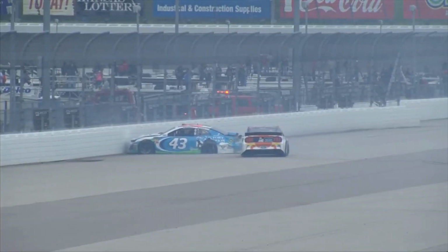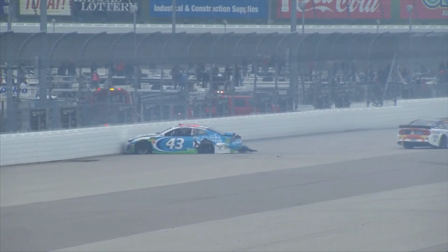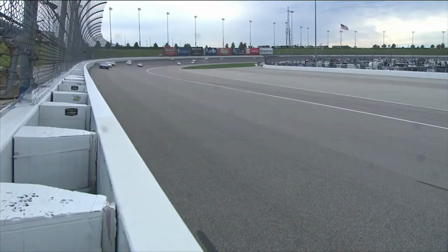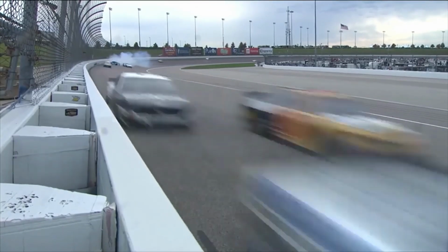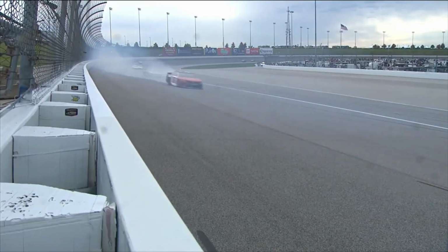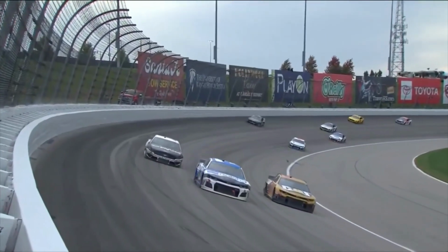Now, think about this, guys. This allows the two to come on pit road and get tires. But these guys in the front, they can't pit. That's the wheel from Bubba Wallace's number 43. Oh, the wheel comes off first. The car's spinning. The wheel has already left it. Some sort of mechanical failure.